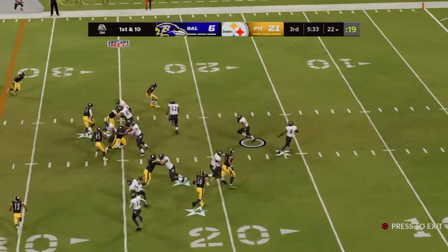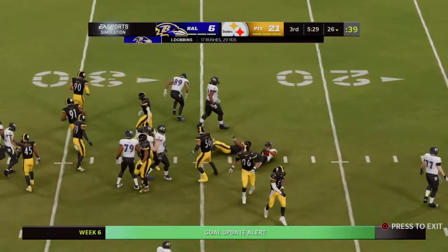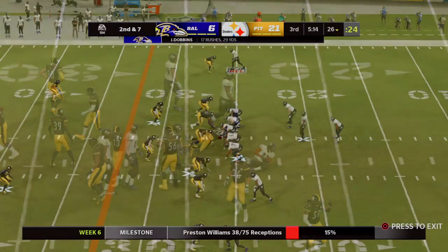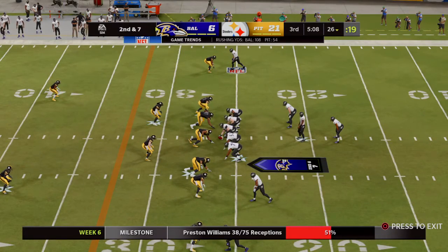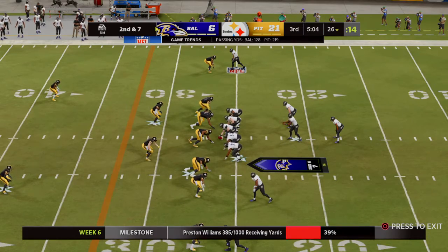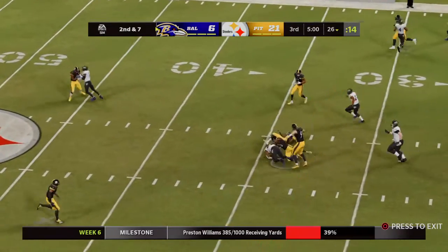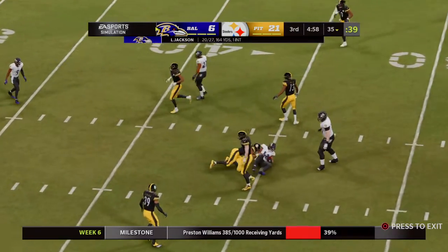You look at what you've called before, realize it hasn't worked, and go to something else. And maybe you try and find one of those special plays from one of your better players, and maybe try and hit something big and get things going in the excitement area. On second and 7, Jackson. A slant route caught by Bateman.